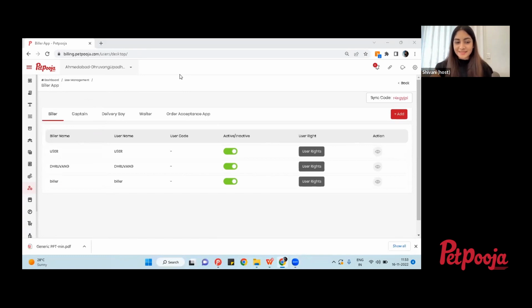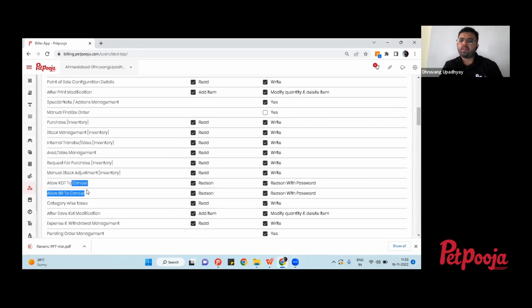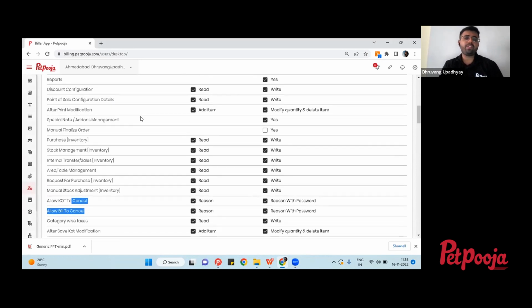Okay. So the Petpooja backend allows you to create multiple users and give them specific rights. So let's say if I want my cashier not to cancel the bills or KOTs, I can remove the rights. Let's say, for example, as an owner, I don't want my staff to tamper with anything, right? From an owner's perspective, this feature has been designed in such a way that the owner can be sitting relaxed at his house and he can track what exactly is happening there, right? So he can restrict each and every user on what he can do and what he cannot do exactly.